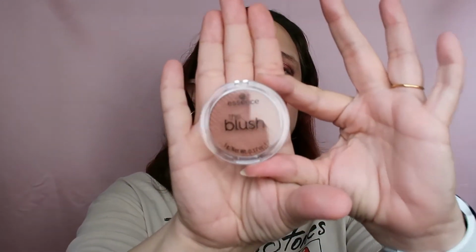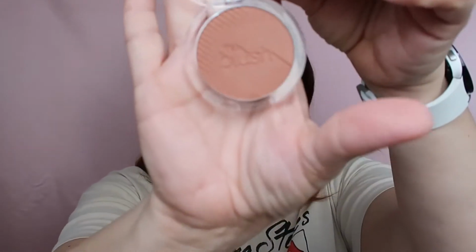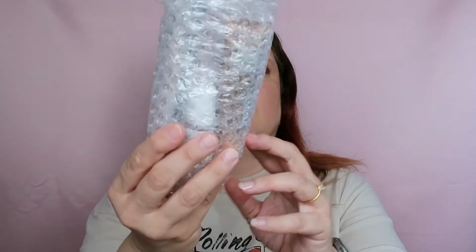Oh, stuck on my finger. So this is how it looks. That's how it looks when it's opened. Well, it's very dark. It looks more like a bronzer to me than a blush. Okay, let's swatch it. Very interesting shade. It's a bit orangey, so not really sure about it being a bronzer, definitely a blush. Okay, next up, another bundle.